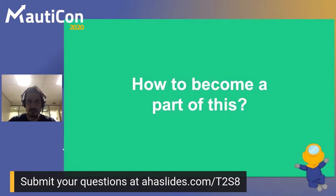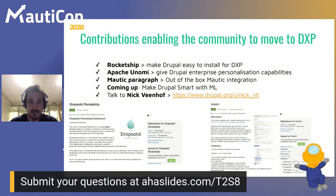Now, in an open source community, obviously, there's a way to become a part of this. Dropsolid has been giving a lot back to the Drupal community with the Rocketship distribution, which allows you to quickly set up the basis for a DXP, the Apache Unomi module that we've been contributing, and also the Mautic paragraph, which allows you to use Mautic easily with Drupal. And if you want to be involved, I invite you to check on Drupal.org our CTO's profile, Nick Finov, and contact him if you want to contribute on this.